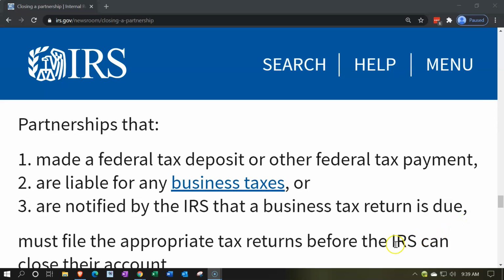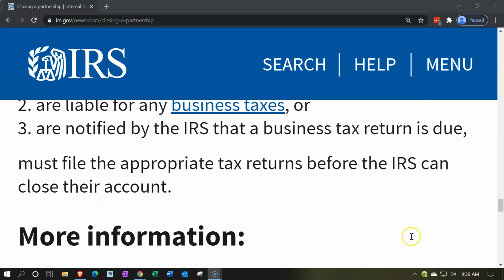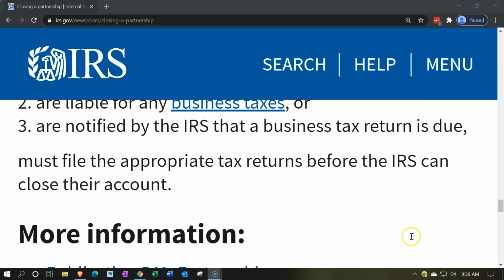A partnership that made 1, a federal tax deposit or other federal tax deposit, 2, is liable for any business taxes, or 3, is notified by the IRS that the business tax return is due, must file the appropriate tax returns before the IRS can close their account.